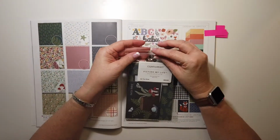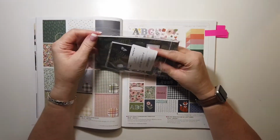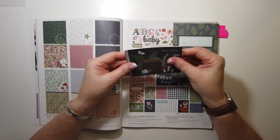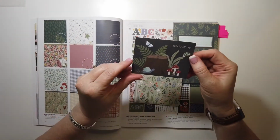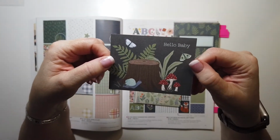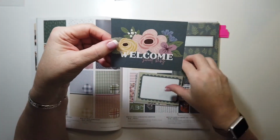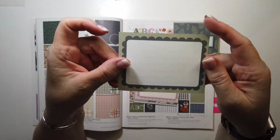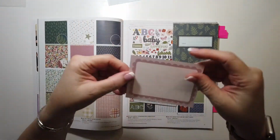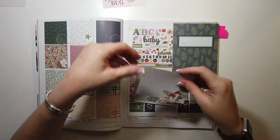With that, I'll go ahead and show you the Picture My Life cards from the As You Grow. I like our pocket scrapbooking cards, both for making cards and for doing traditional pocket scrapbooking. The thing I really like about them is you have a lot of different options with them. So really cute. I'll just go real quick through these. The As You Grow paper line is at its core a baby paper line. However, there is so much you can do with this that I have already seen done.